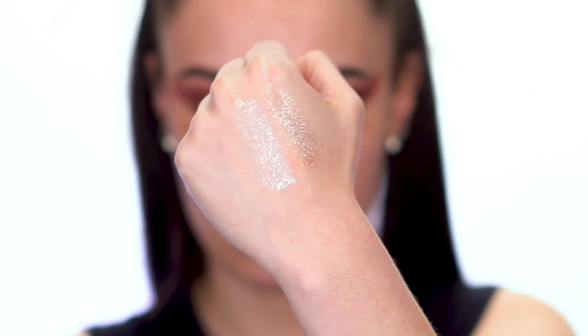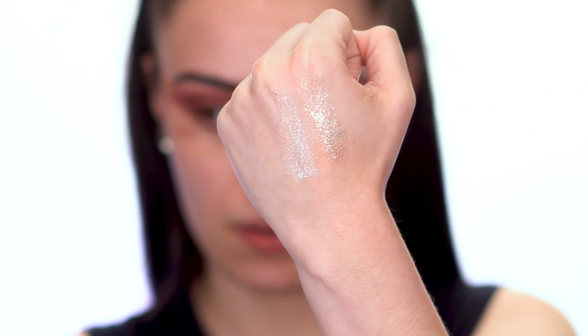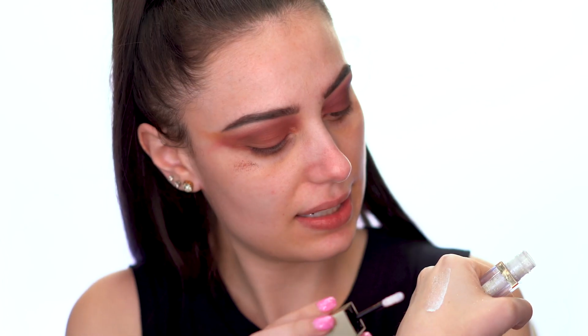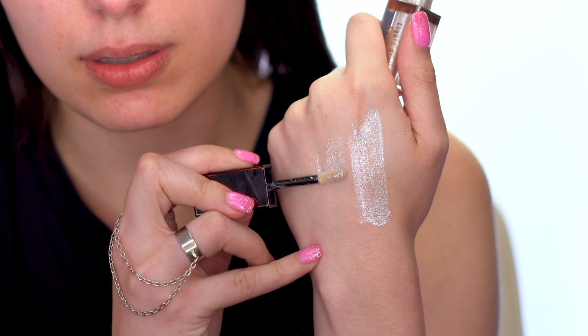It is more glittery and it's just more sparkly, but they are not that far off from each other. I would say if anything, the color is a little bit different. Like this even looks gold right here compared to the Copycat Beauty one. So next we have Perlina from Stila, and then the dupe of that from Copycat Beauty. It's like an opal color. It's very, very light. So now we're gonna go in with the one from Copycat Beauty.